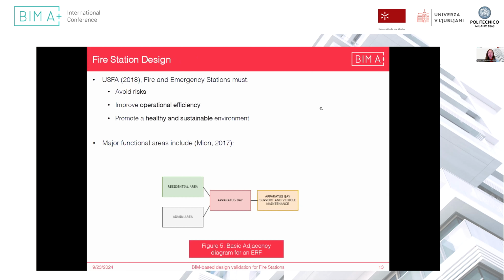So let's start with apparatus-based support and vehicle maintenance. That includes the decontamination rooms and personal protective equipment storage rooms. We have the apparatus base, that is basically where the vehicle responses are going to be parked, the fire trucks, those big ones that we've seen. We have the residential area, so this is the place where sleep rooms, kitchens, fitness, toilets, lockers are going to be. We have the admin area, so office, meeting rooms, workshops.